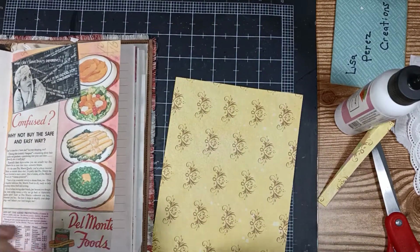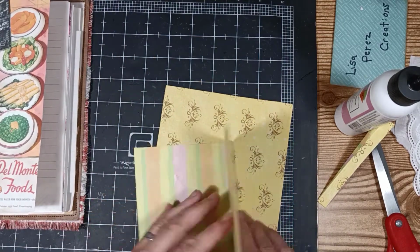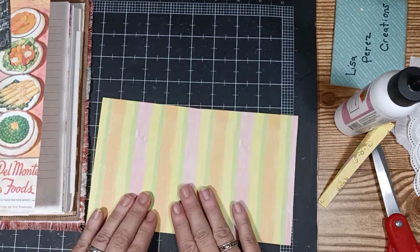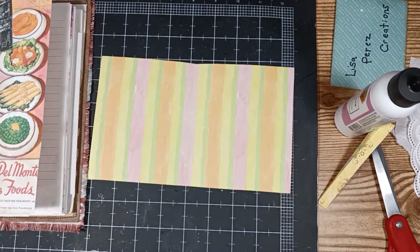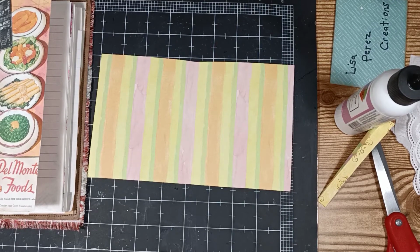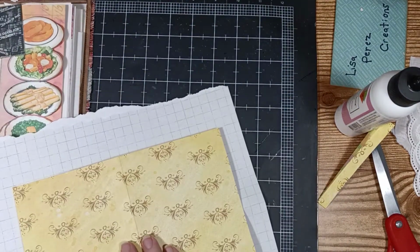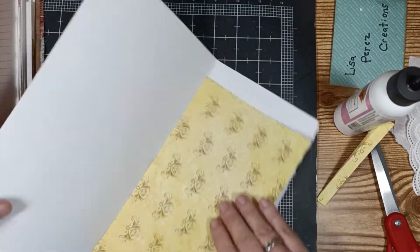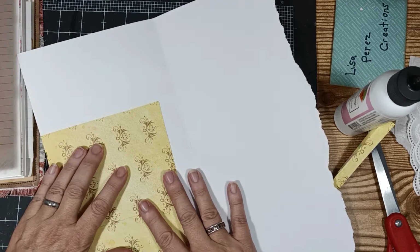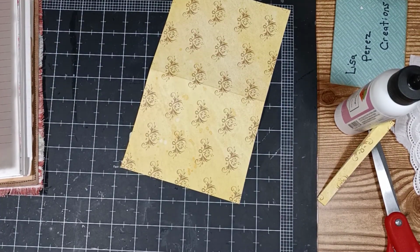I'm thinking about putting different paper on the inside of it, because I don't really like that. So I think what I will do is get some lined paper or some other paper for the inside of it. Let's see what I have here. I do have this. I don't know how this is going to go on that, but I will glue this on here. You know what? I don't know if I like that.